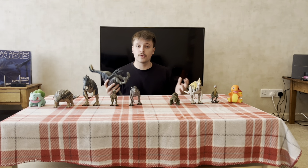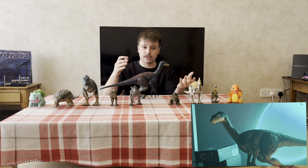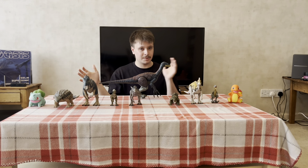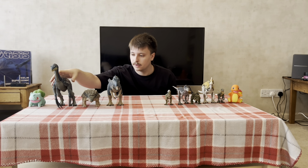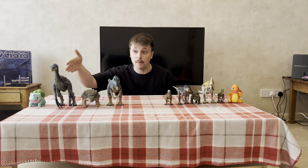Sue me. So the next figure I've pulled out is the Hammond Collection Therizinosaurus. And honestly, this is an amazing figure. So he is going to be shifting the scales here a bit. I think this guy is going to land firmly in first place at the moment. It's just a great figure. I mean, come on. How can this guy not be in first right now?